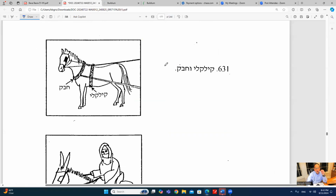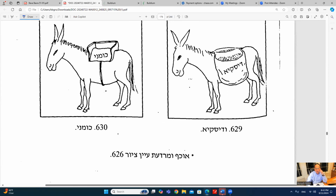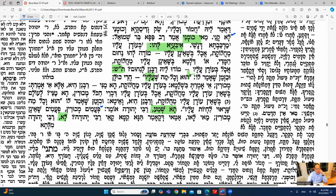Where is this option over here? Where's the sack? Is it on the animal? The skaya. Is it on the animal? That's the machlokes, or is it off the animal? So let's see. Ibailu will ask you a question.